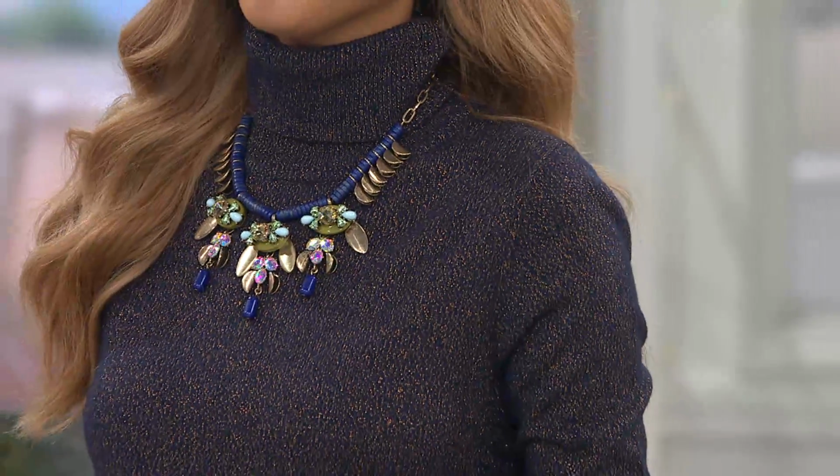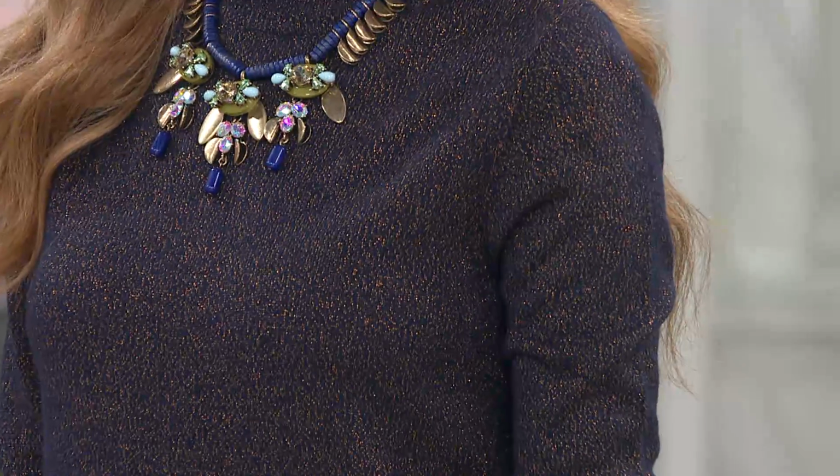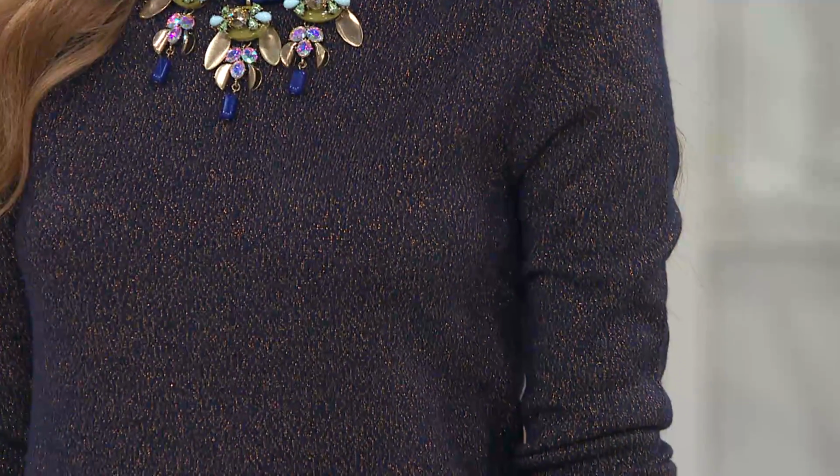So look how great that turtleneck looks with your necklace. Do you know I own that necklace? You do? I wore it not too long ago, and I got a bunch of comments on my Facebook page.